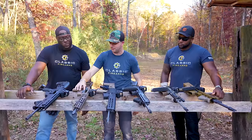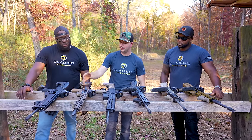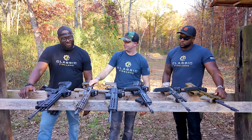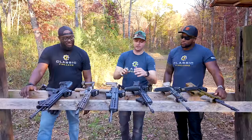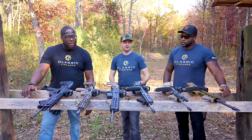I think it has probably my favorite bolt release. It's easy to actuate, and it's out of the way. And yes, I do love the fixed short length of pull stock. I actually really don't mind it whatsoever. And it has, again, the charging handle out of the way. If you've got a side charging, I enjoy it, don't get me wrong, but the position's gotta be good.